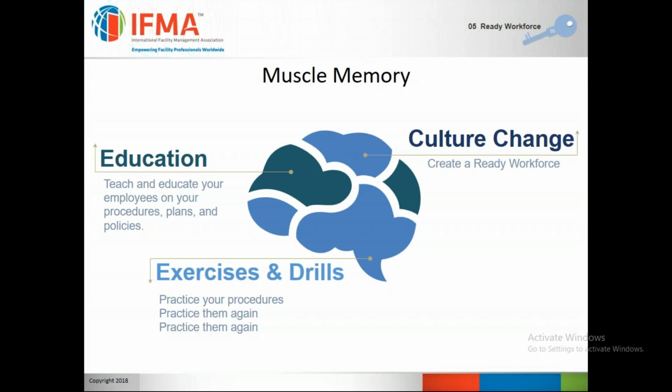And you do that by doing exercises and drills where you're practicing them over and over again. So you're developing that muscle memory. And then because you're doing it so often, it just kind of becomes part of the culture. So people don't really think about it. Yes, you might get some grumbles in the beginning: oh my God, we're doing another drill, another one of these exercises. But after a while, they will understand the value of actually doing this, because it's really going to commit to mind what it is that they need to do in the case of an emergency.